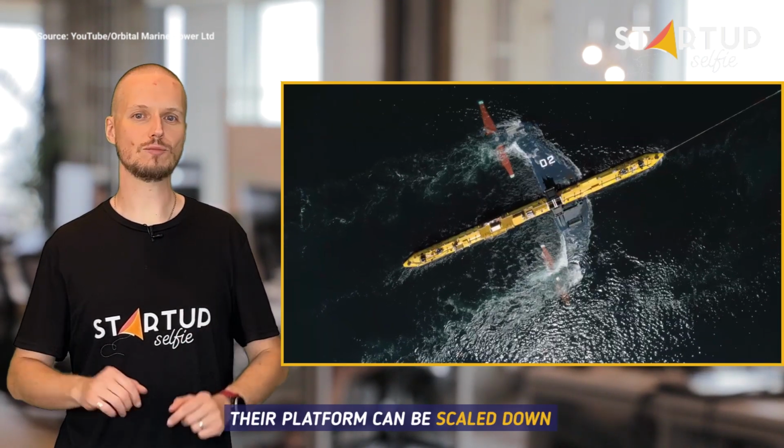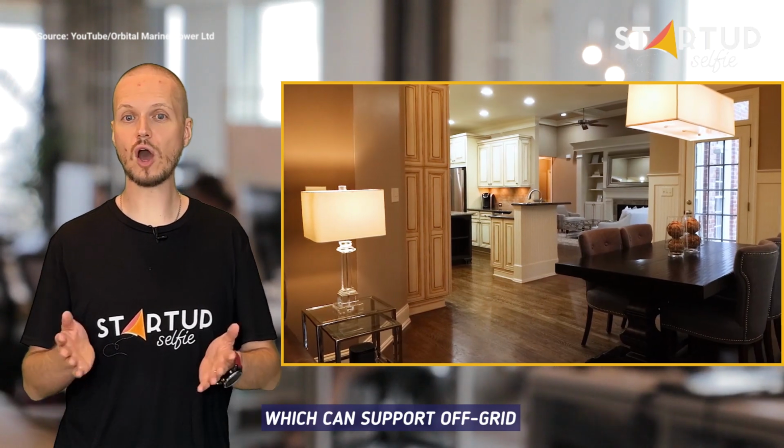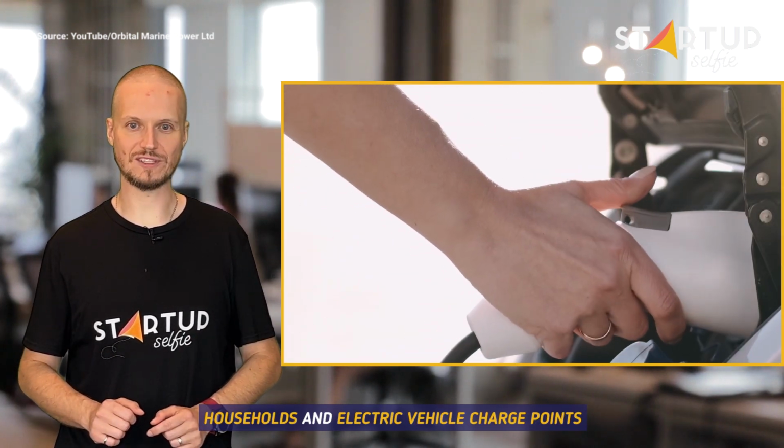Orbital mentions that their platform can be scaled down to capture power from river flow, which can support off-grid demands from communities, households, and electric vehicle charge points.